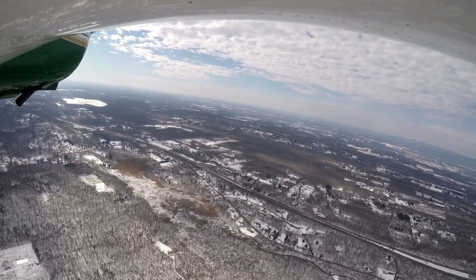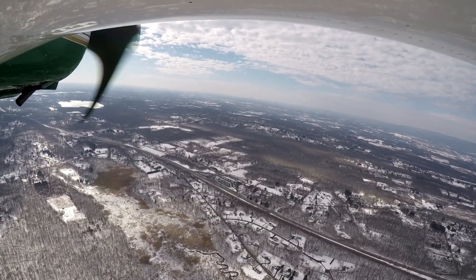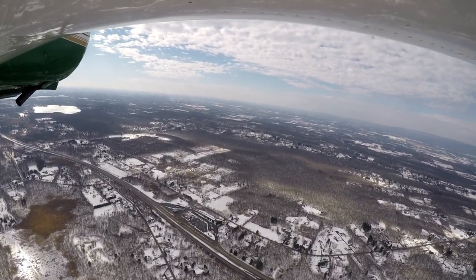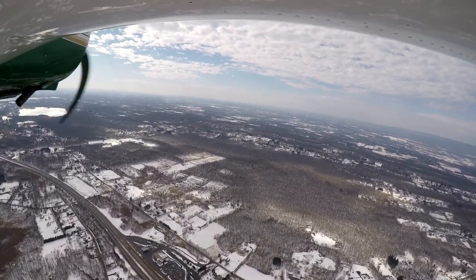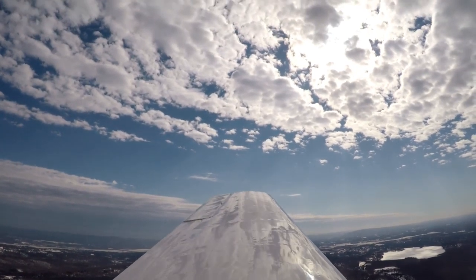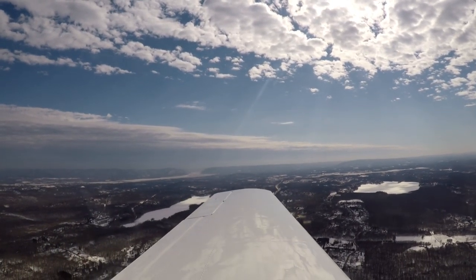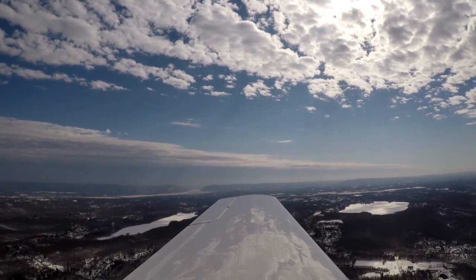So a little bit higher, another 1,000 feet or two, was much smoother. Contact departure. Much smoother. We should depart to see it. There's a wind shear.